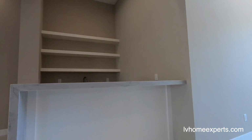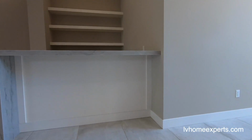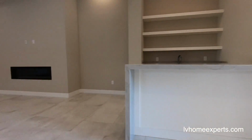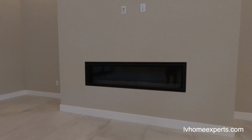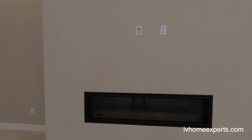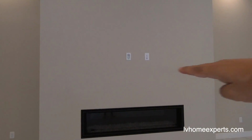And on spec homes, I can get a really good deal. We have a 72-inch fireplace. Your TV would come up right here. One thing about these type of fireplaces, if you put the TV here, your TV is going to get a lot of heat, and that's why they always put like a shelf right here.